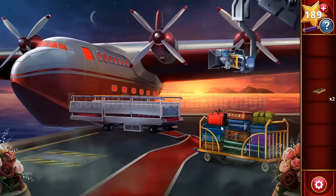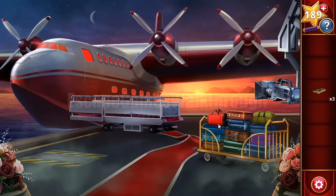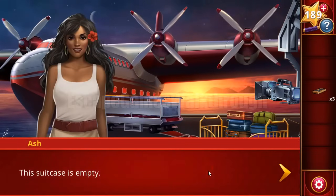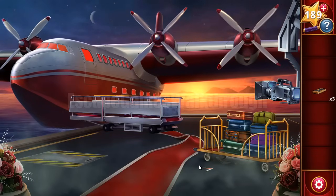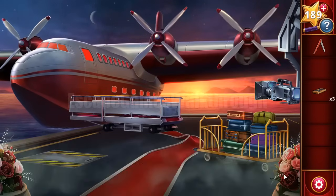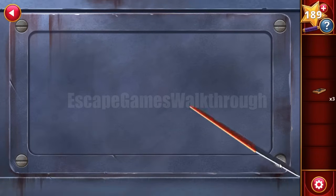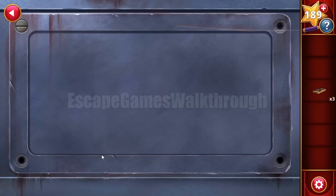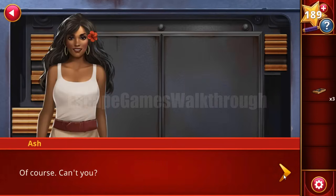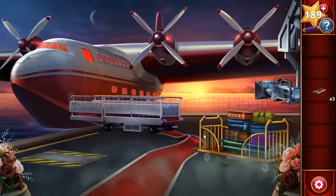So this done, let's test the luggage. Take the part of the puzzle. It is empty, but there is a nail file that is used as a screwdriver to remove this panel. So that's done. Here's a place for the puzzle. And to solve it, we need to find 8 pieces. We have only 3. So let's find others.